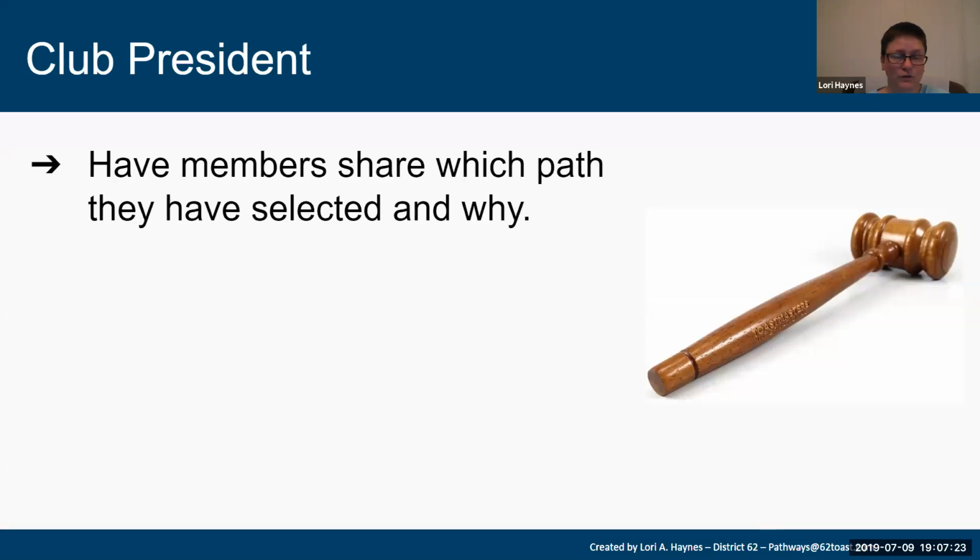I always ask, does anyone else have this path? If it's a new member, that can be really helpful, because then the member can see if there's someone else in the same path. It lets him know that he can contact that person or those people if he has any questions.